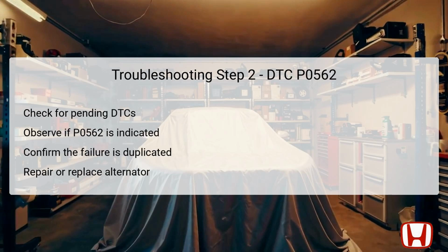In this second troubleshooting step, a thorough review of the diagnostic trouble codes is essential. Use the HDS to check for pending or confirmed DTCs. This confirms the persistence of the issue. If DTC P0562 is indicated at this stage, it solidifies that the low voltage condition has recurred and must be addressed. The technician should validate that the failure can be duplicated under similar conditions as previously noted.